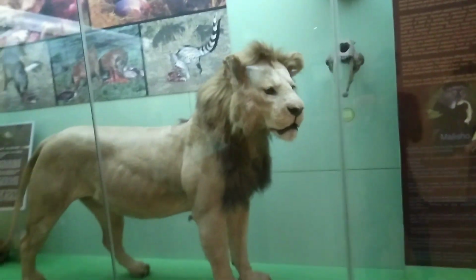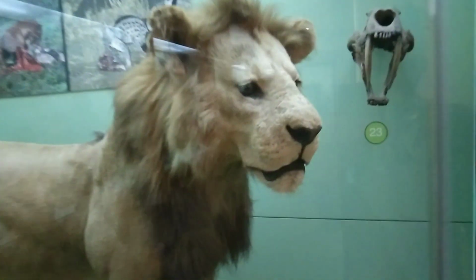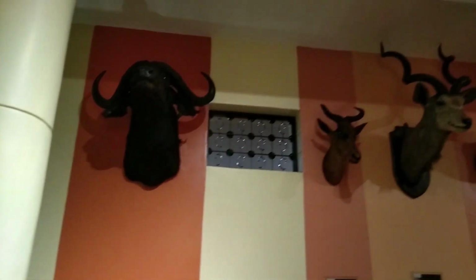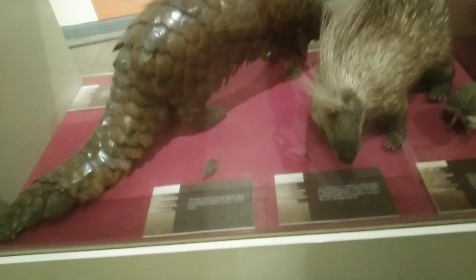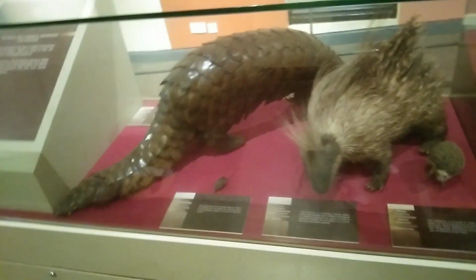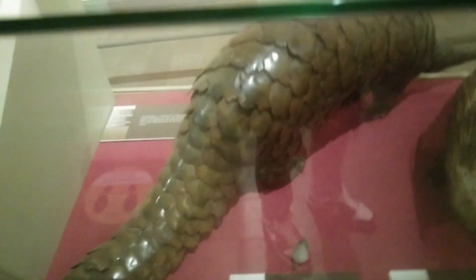Here's the king of the jungle, the lion. Everybody knows the lion, and you know what it does and what it feeds on. From above there you can see different animal heads. We have the buffalo, the antelopes. We have so many different kinds of antelopes, and oh, here you can see a hedgehog, a porcupine, and a spiny mouse, and the other one I think is the dark-billed platypus.